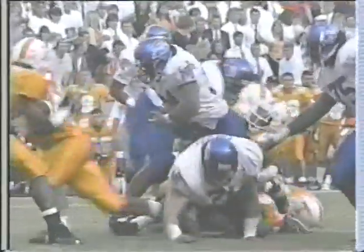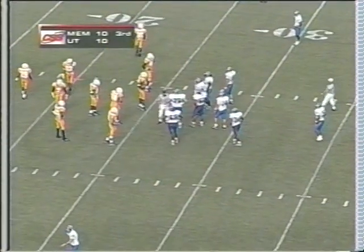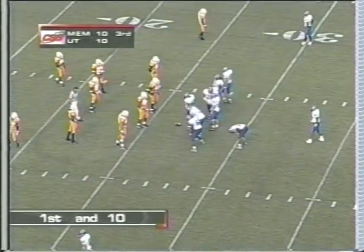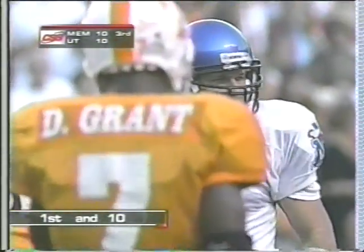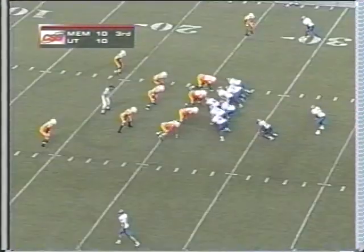Nice inside handoff to Rashad Bailey. They don't run the fullback very often in this, and so it's a tendency breaker for the defense. You don't see it too often. Every now and then you can catch them and pop it inside. And old Uncle Momentum, he has definitely moved to the Memphis sideline. Ball is on the 26-yard line where it's first down and 10 to go.